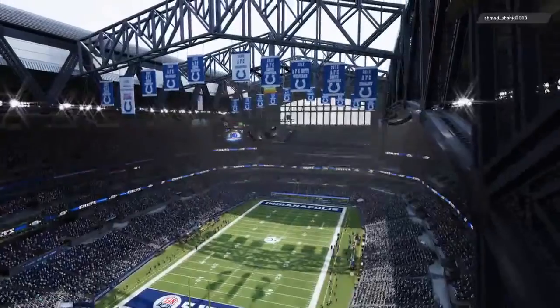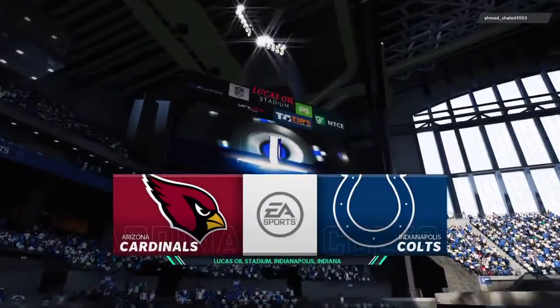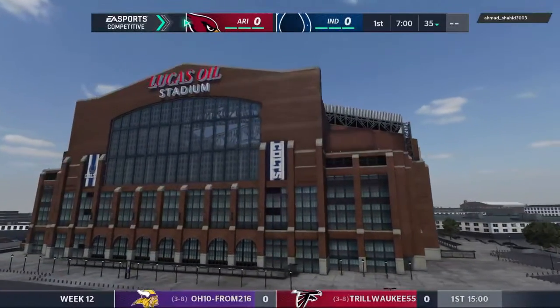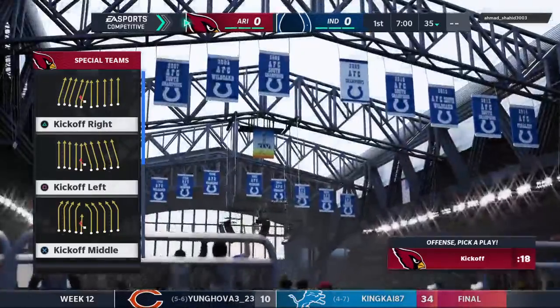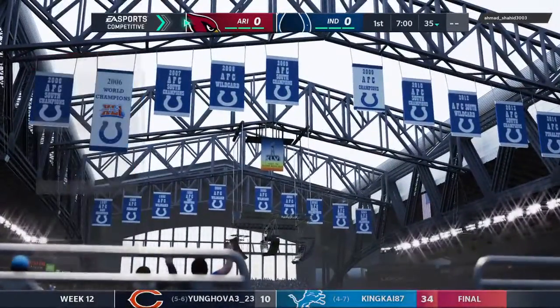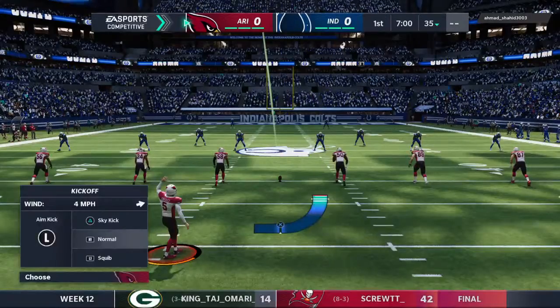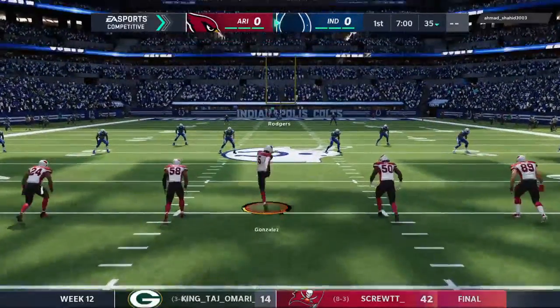We have a perfect day for football. The roof is open, in fact, here at Lucas Oil Stadium in downtown Indianapolis. The scene a few moments ago, here it is. It's unlike any other in sport as both teams made their way out of the tunnel. These folks are fired up as their guys are ready to do battle between the Arizona Cardinals and the Indianapolis Colts. The final playoff push is upon us.